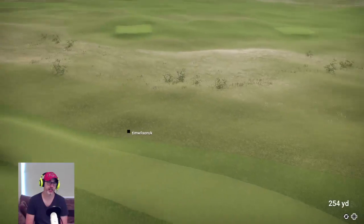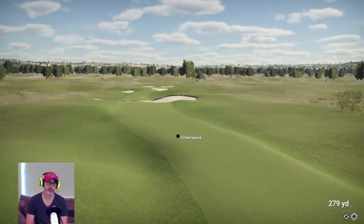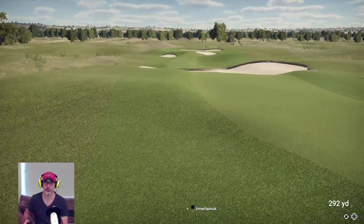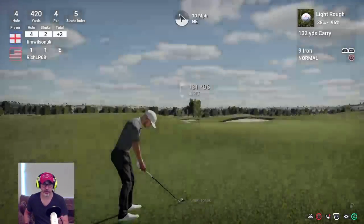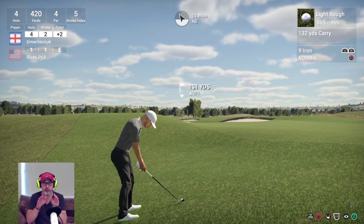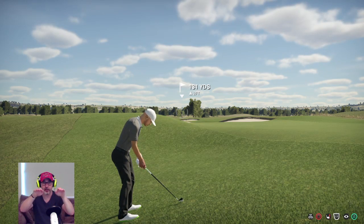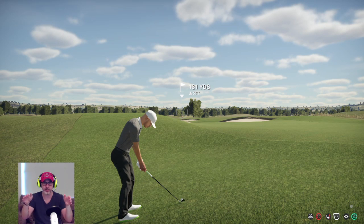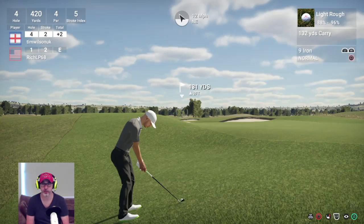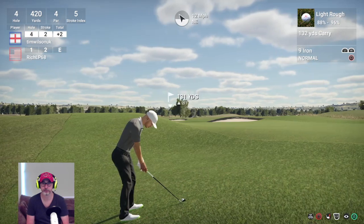Let's see if this is any better than the last one. It's staying, it's going. Yeah, you see, that's the other thing. If I'm going to give some more constructive criticism, if you're going to make narrow sections to your fairway, don't make the edges convex because you're never going to be able to hold the fairway. It's almost impossible to hold the fairway on those.